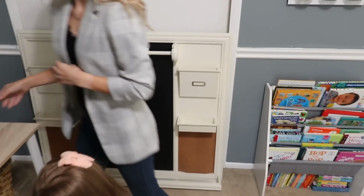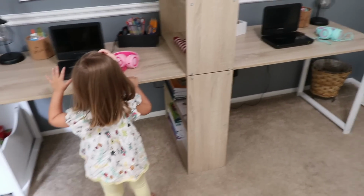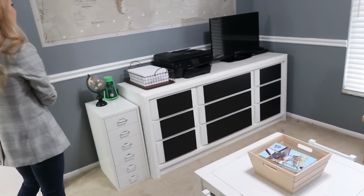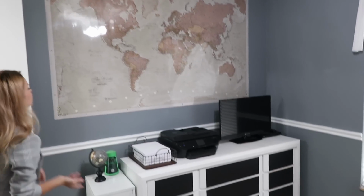Ooh, this thing we have to hang still. This goes on the wall over there, but we haven't hung it yet. Two chairs, but minor things. The chairs are coming in. Also, I painted these with chalk paint, so it's pretty cool. My mom got me this map and also bought the chairs for us.